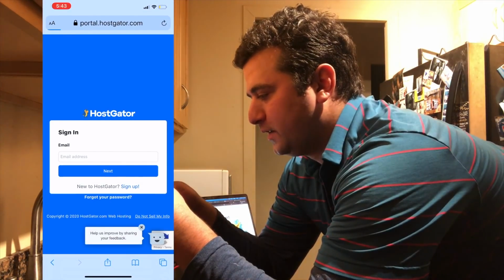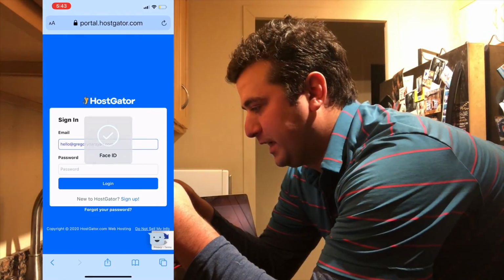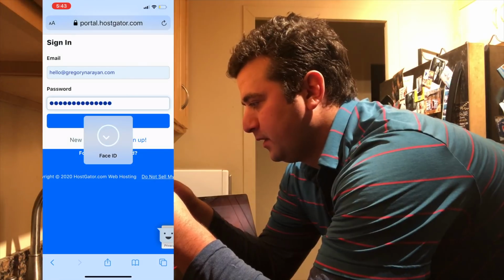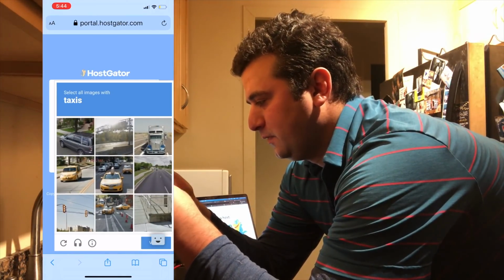We can go ahead and click on that. All right, and now let's log into our dashboard one more time. You're going to get really good at logging into your dashboard here, guys, I guarantee it. We're going to use our password from our keychain. Kind of nice how our phones remember us these days. We're going to select the taxis here.